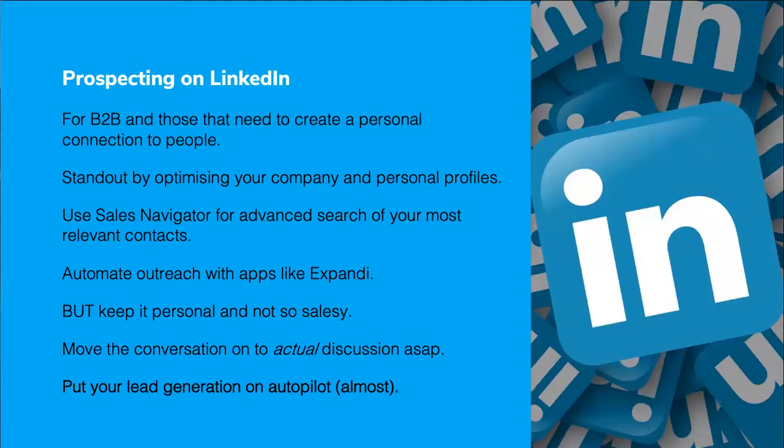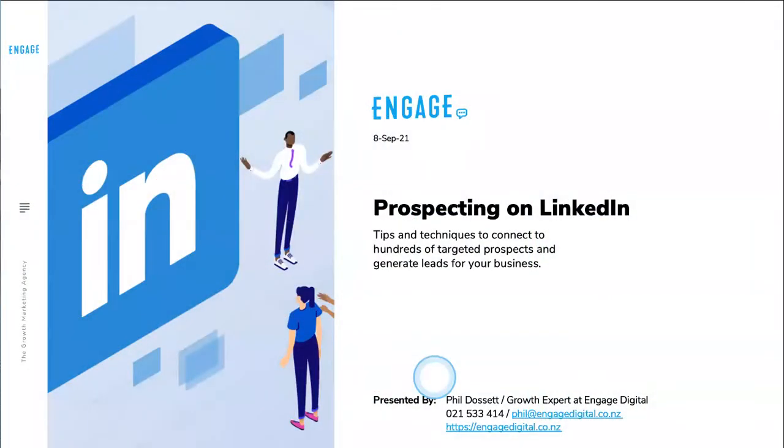But it's a great way to put your lead generation on autopilot. There's a lot of input you'll have to do, but a lot of the grunt work is automated, and it makes outreach a lot easier. So that's prospecting on LinkedIn from me.